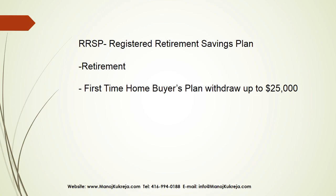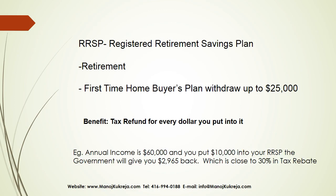The main benefit of this plan is that you get a tax rebate for every dollar you put into this plan. So let's say, for example, your income is $60,000 and you put $10,000 into your RSPs. The government will turn around and give you a tax rebate of $2,965 when you file your tax return, which is about a 30% tax rebate. Now, the higher your income, the higher your tax rebate will look like, and unfortunately, the lower your income, the lower your tax refund will look like.